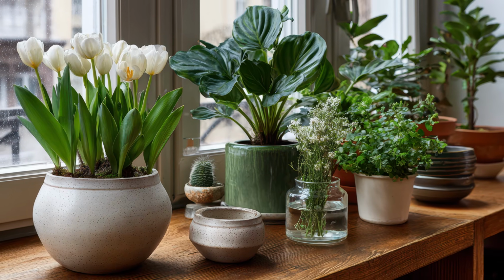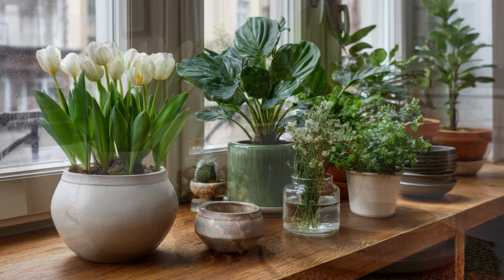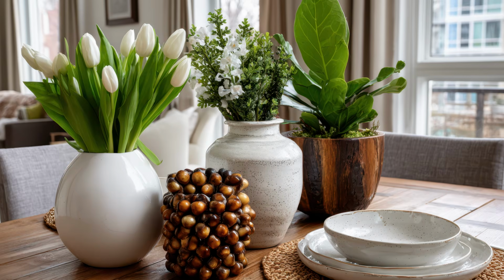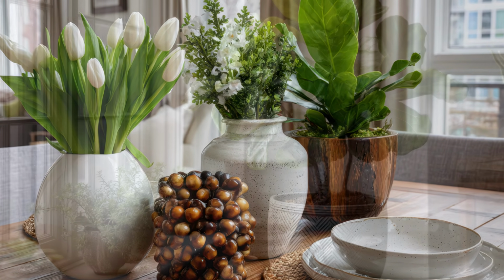The connection to nature softens structured interiors, adding warmth and freshness. Parisian-inspired decor celebrates living beauty, reminding us that elegance isn't static. It grows, blossoms, and evolves with the seasons and the heart of the home.